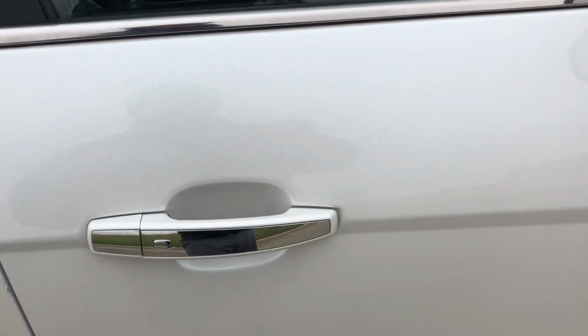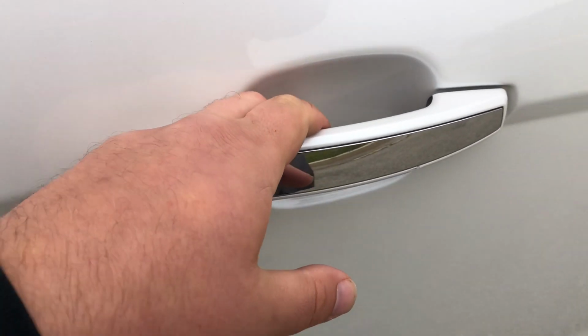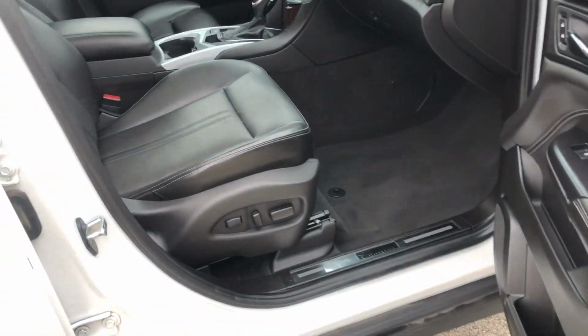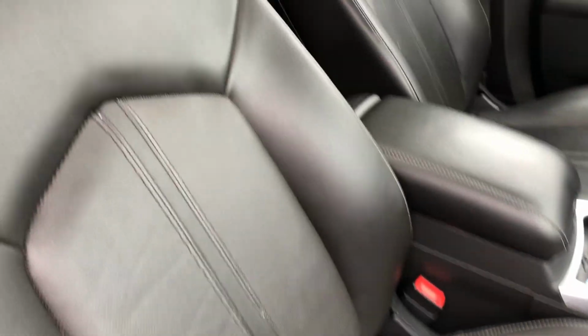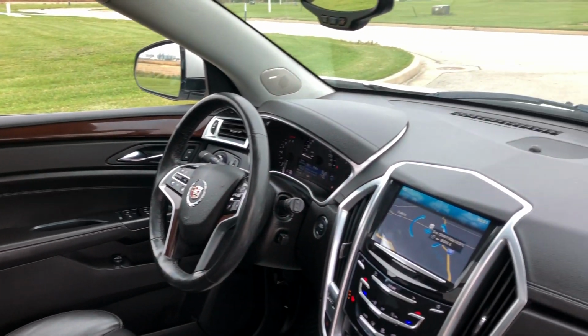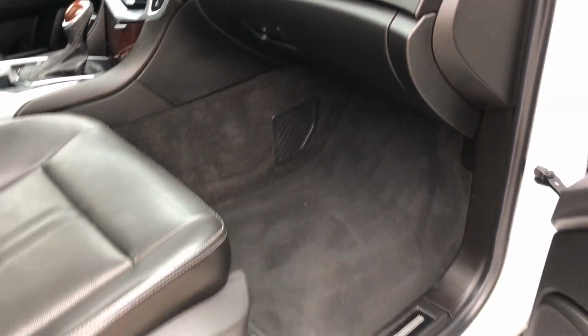One of the cool things that it does have is a proximity key, so all you have to do is hit this button right here. It's going to unlock the vehicle for you. This vehicle is a non-smoker. There's no rips or tears in these heated leather seats. There's no funny smells inside of the vehicle either. The carpet's extremely clean as well too.